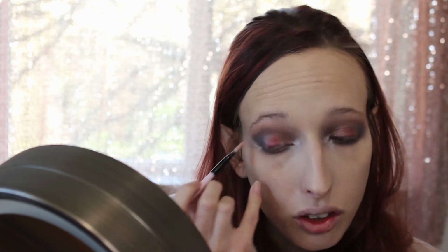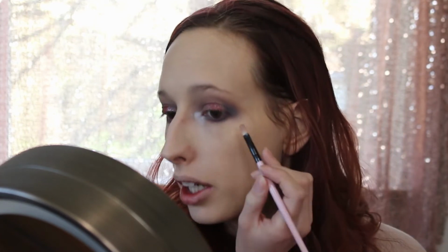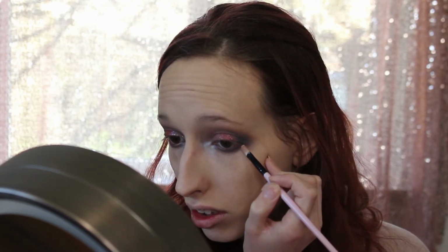And I'll clean up whatever edges I feel like I need to, if I need to go down lower. But for me, I have my face on and I don't feel like using a makeup wipe. This concealer works great.